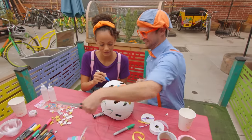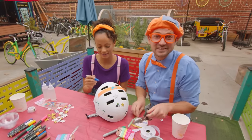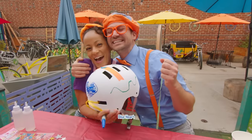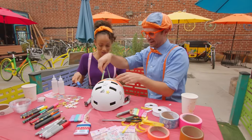Whoa. That is so cute of you to do that. Are you excited to see what she's drawing? A blue heart from my best friend. Oh, Meekah. Okay, I cut another ribbon. Ooh, that one has stars on it.